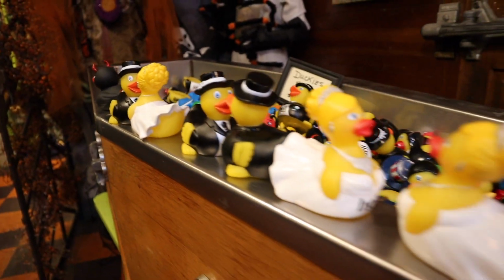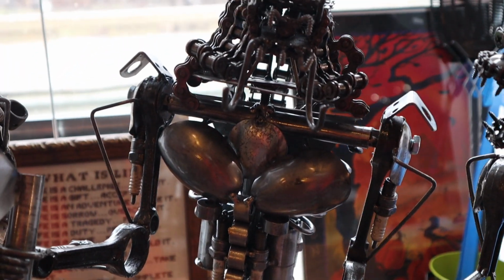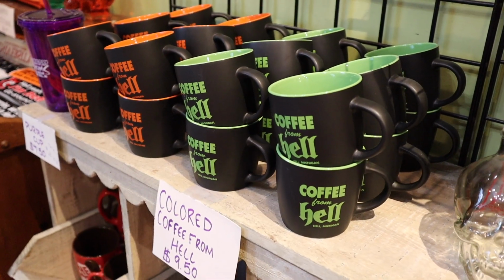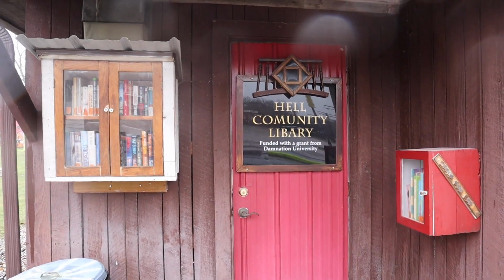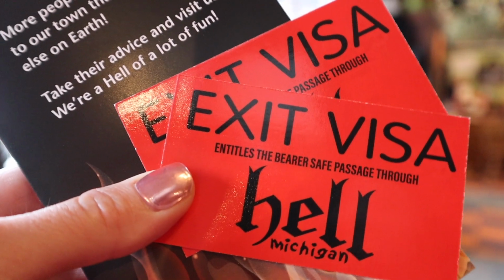Aw, look at the cute little ducks! I love that they're bride and grooms. Oh, well, thank you. Don't mind if I do, sir. This was just a really cool piece. I always say I like my coffee black, like my soul, and now I can say, coffee from hell. So there you go. There's even a Damnation University. Don't forget to get your exit visa for safe passing out of hell.